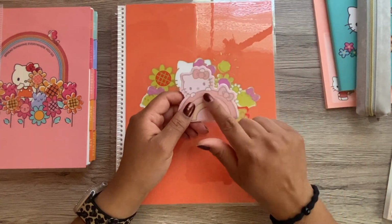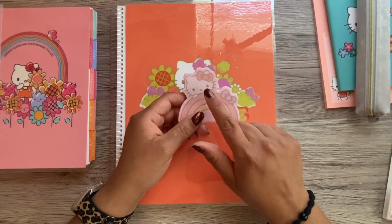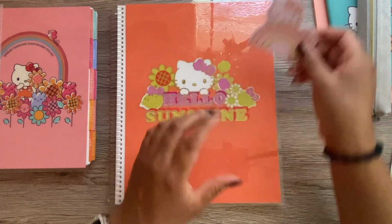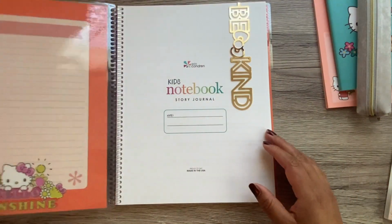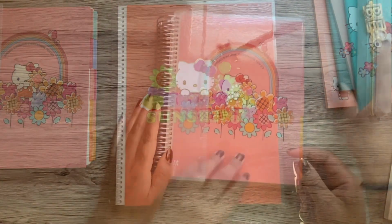And I was going to say some sticky notes, but these sticky notes are exclusive to this gift box. But Erin Condren does have a few other Hello Kitty sticky notes options on their website that are adorable. So something like that would also be a nice little gift. So cute. So cute.